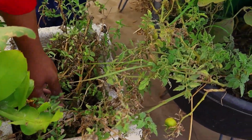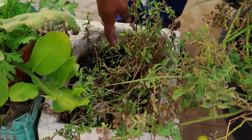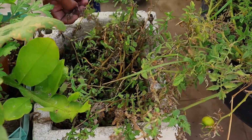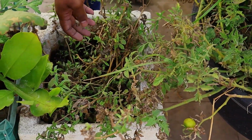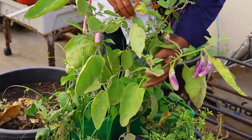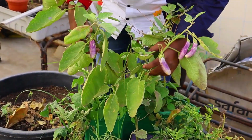This is mainly used for hair growth, maybe making some oils with it, I'm not sure, but I'm just growing it. Also, this is in a bad stage, I need to repot it. This is another type of brinjal, a long brinjal variety. I think these are ready to be harvested.